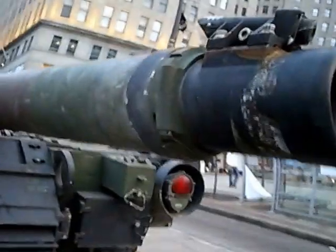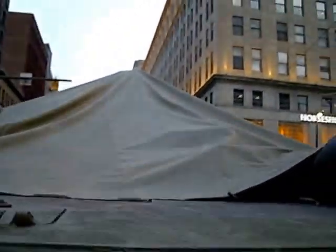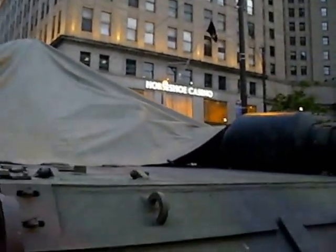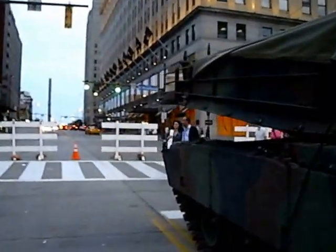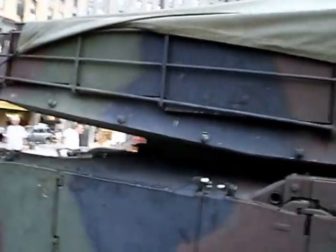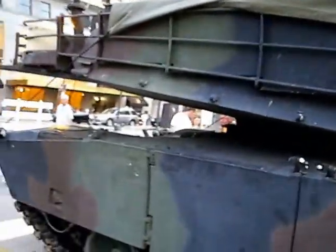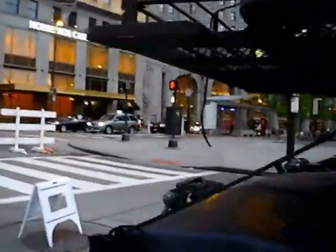Now they got me kind of baffled here. They got a muzzle cup on that so it can't be used, but they must have dropped the main gun down some. But imagine the rumors of being able to live inside this thing for up to 6 months without ever having to come out, and that's what the rumors were going around back in my day.